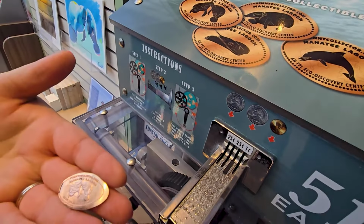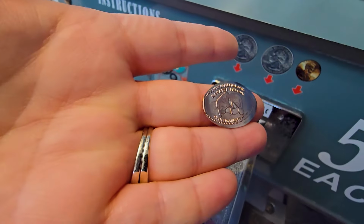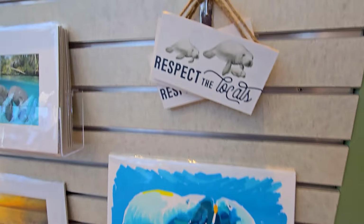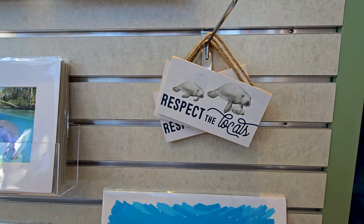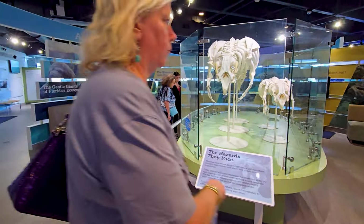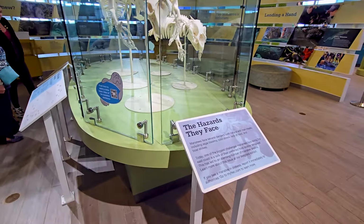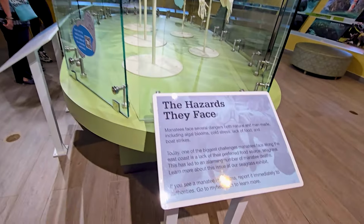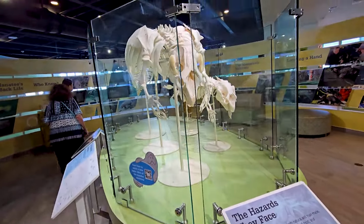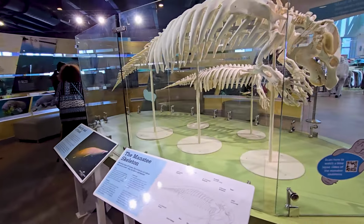The edge kind of got messed up. It's alright. They're all unique. Let's get a little closer there. That's really cool. Oh, let's look at this penny that I love right here that I saw the sign above it. Respect the locals. It's the manatees. The hazards they face. You know, one of manatees' biggest problems they face is the boat propellers. That's what I've read a lot about. Which is what their algae blooms, cold stress, lack of food, and boat strikes. So a lot of times boats will strike the manatees, and that can kill them, can hurt them severely.